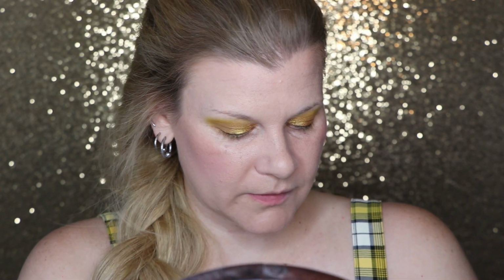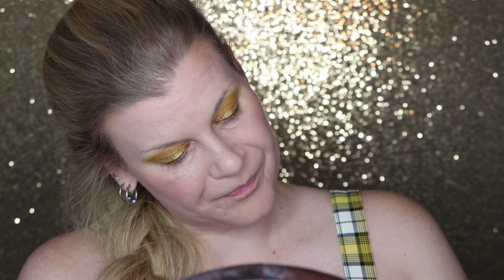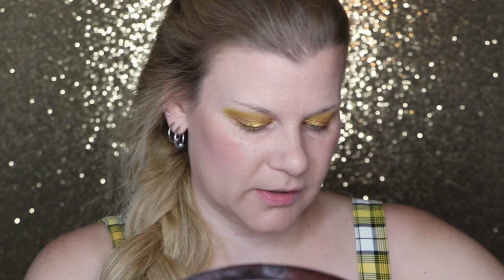So for highlighter, I'm gonna use something that they no longer make by BECCA. This is the Light Chaser highlighter in Pearl Flashes Gold, and this is my most yellow highlighter, so I wanted to use that because it just goes with the whole look.